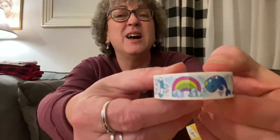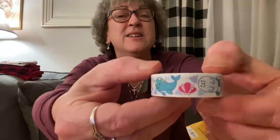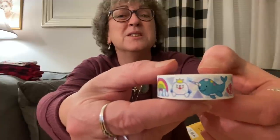New washi tape. I'm going to take it out of the package because you know I always do. This has got narwhal unicorns on it. And rainbows. And seals with crowns. So cute.